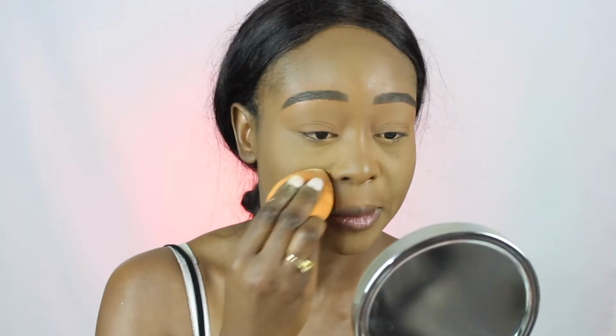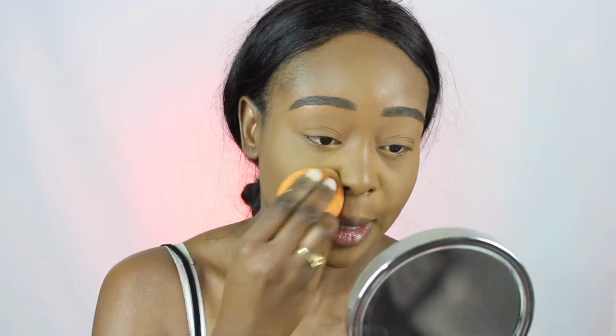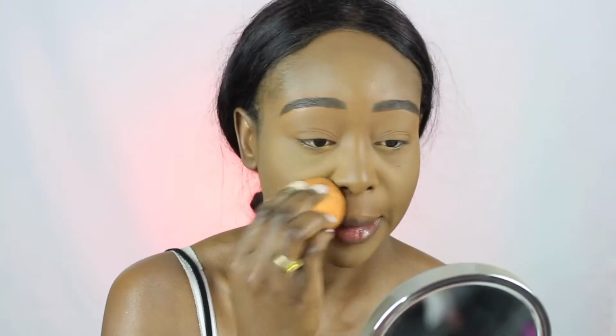And make sure you put it where your smile line is so that it could prevent a lot of creasing. So just put it around the small lines. Okay, so next I'm going to go ahead and brush it off.